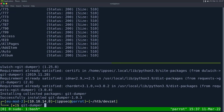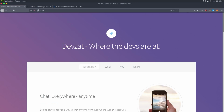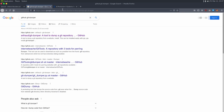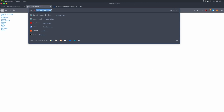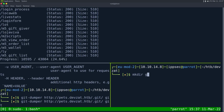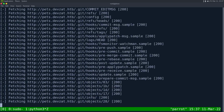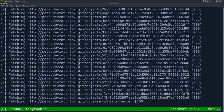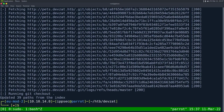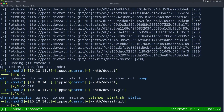Git-dumper. Sweet. We can do it this way. So we specify the URL, which is going to be this pets.devzat.htb. Where is it? Go back. Here it is. And then the directory we want to store it, which I'm just going to do git. So let's make this directory. And now it is downloading this Git file, and we'll have the source code to the web application, so we can take a look at exactly where this vulnerability was.